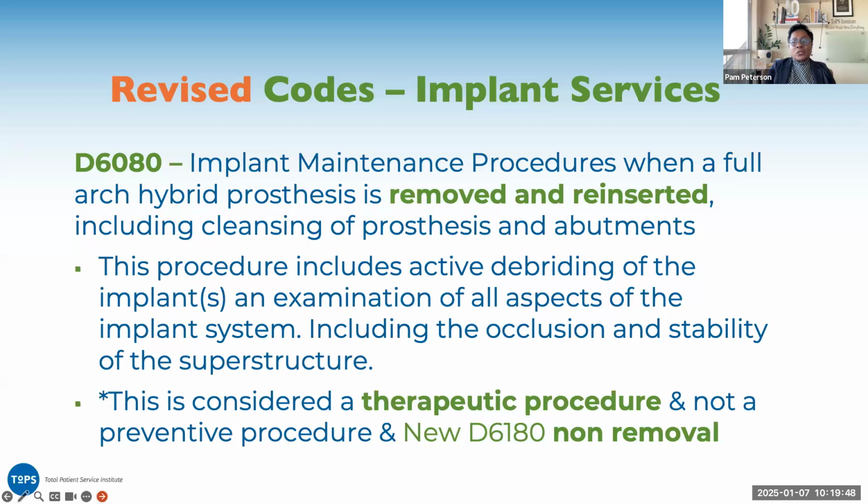I'll do a little commentary on this. The difference is when the doctor recommends a 6180, he or she is taking a look and the patient is not at risk as far as periodontal problems around the implant.